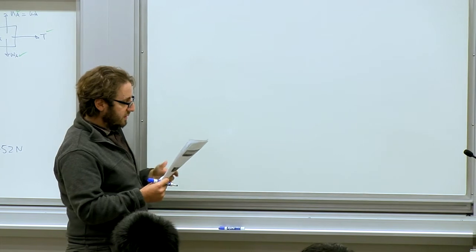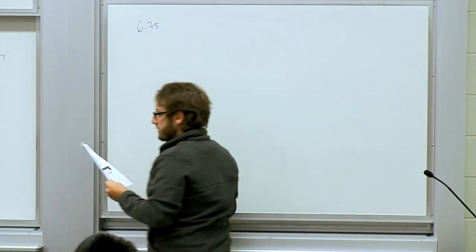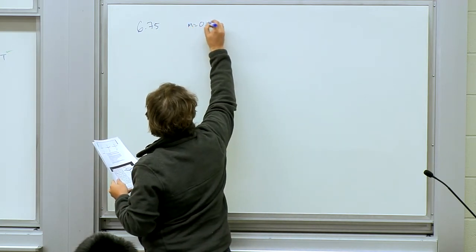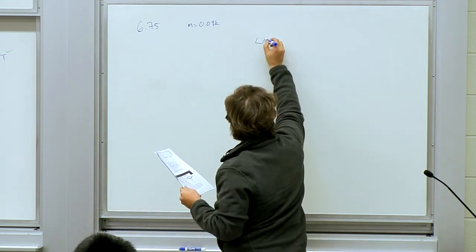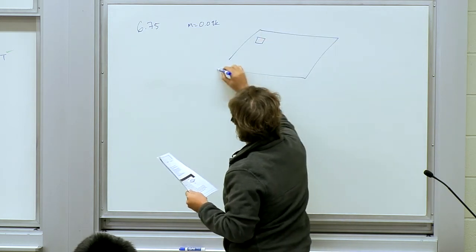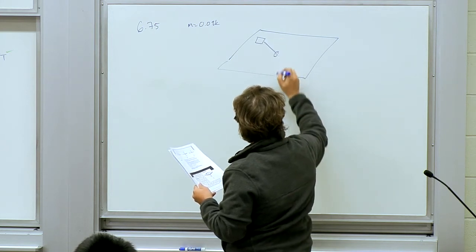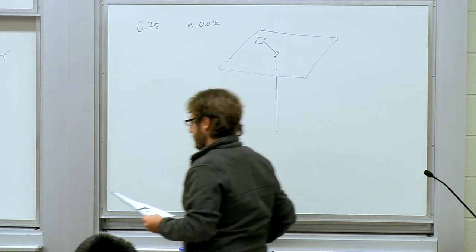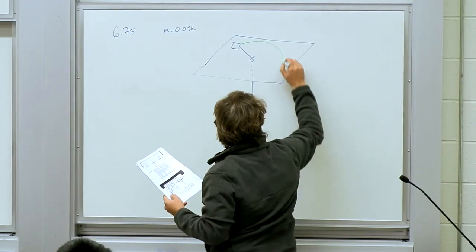All right, next one is 675. A small block with a mass of 0.09 kilograms is attached to a cord. Here's the block sitting on a table. There's a hole in the middle, attached to a rope which goes through the hole. The whole thing moves in a circle, like this.